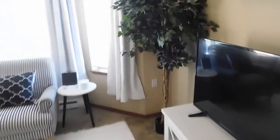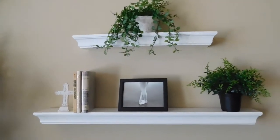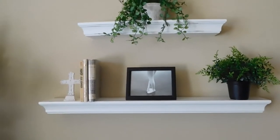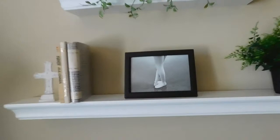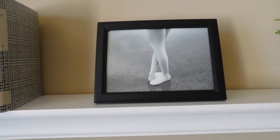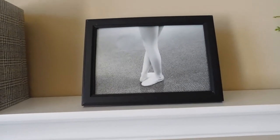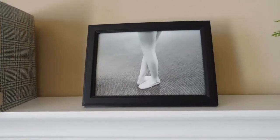All right, as you can see, a lot has gone into this room. Just a little review of everything. These floating shelves came from at home. The flowers and plants did as well. This is a picture of Nevin's, I think, fifth position ballet pose. Just made it black and white. That was at ballet class, when she was waiting to go into class, just warming up. I love that picture. Here's our new TV.